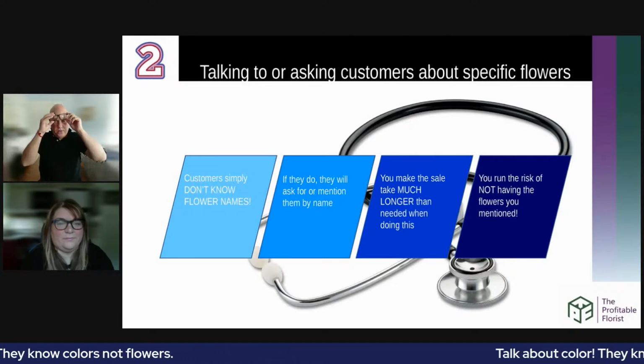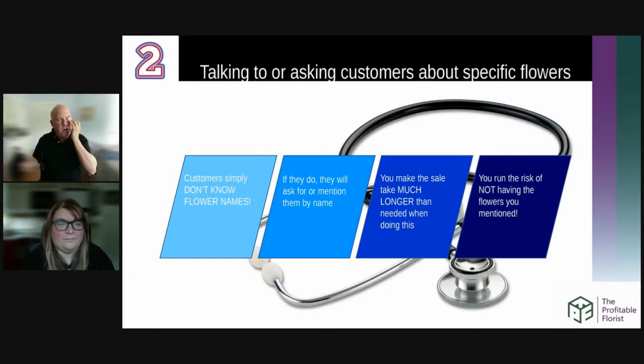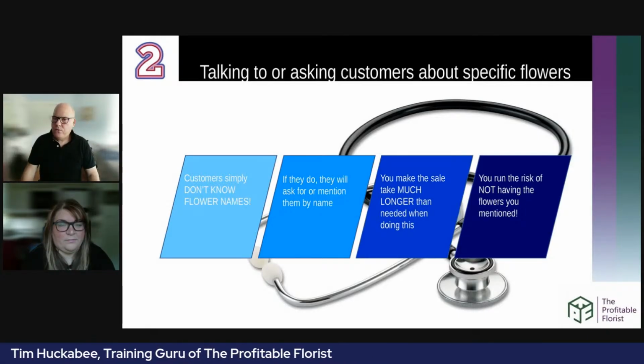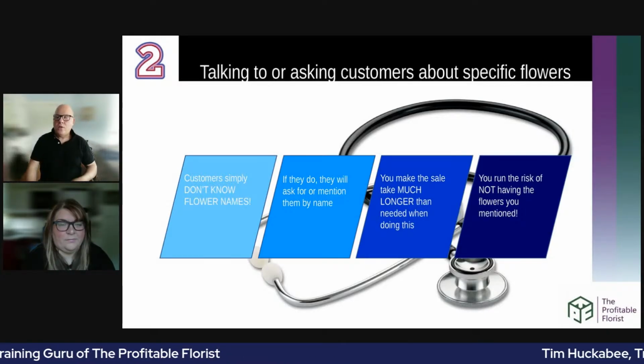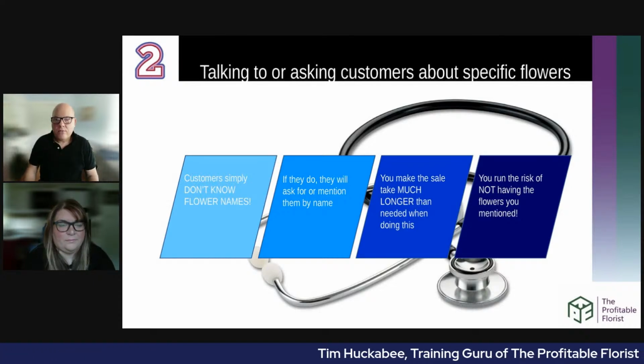If your customer is knowledgeable about flowers, and they're definitely out there, they'll tell you. They'll ask you, do you have this? Do you have that? They'll mention she doesn't like this, she's allergic to that. And that's fine. Go with the flow. Let the customer set the tone, but never assume that they're going to know about flowers.